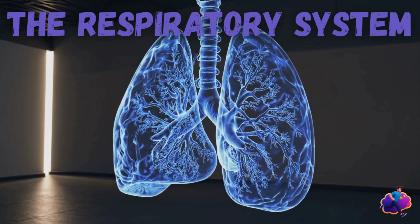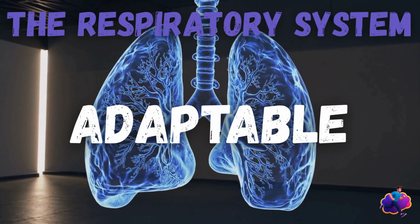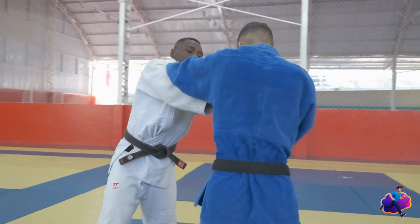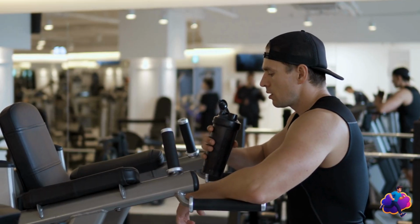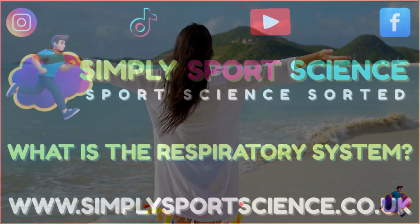The respiratory system is an incredible design. It's automatic, adaptable, and essential. Every breath is a reminder that the simplest process in the body can also be the most powerful. It fuels our performance, supports our recovery, and keeps us alive every second of every day.